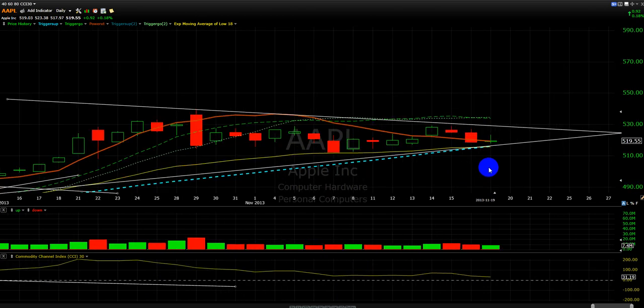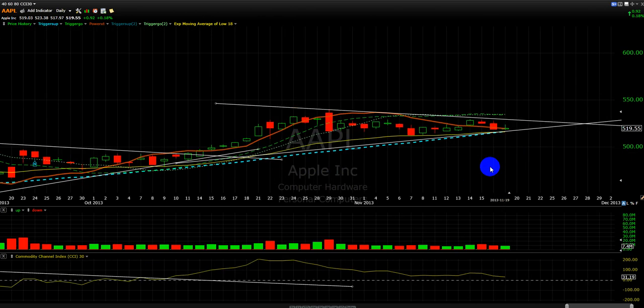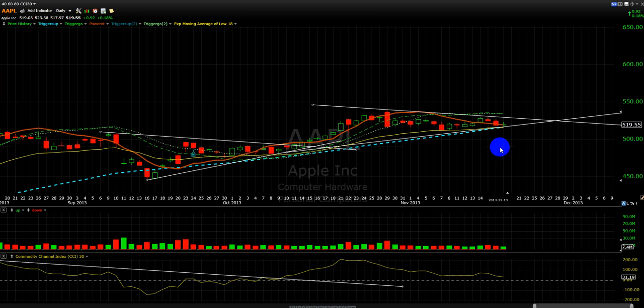Now, why is that important? Well, as long as we hold above 516, we are still forming this second triangle that I'm talking about, and we are going to bounce. And at the same time, we need to bust above 534.60. That's how it stands for now. That's going to change every day.